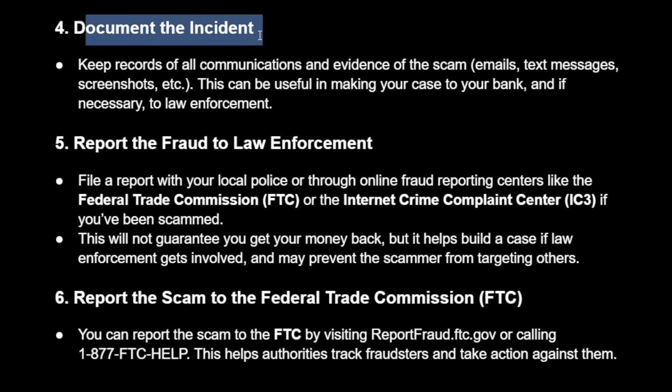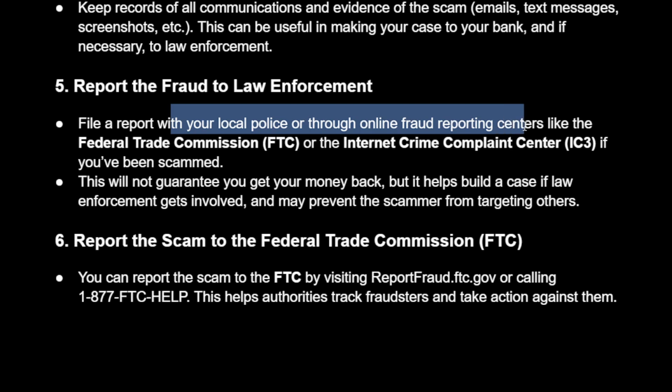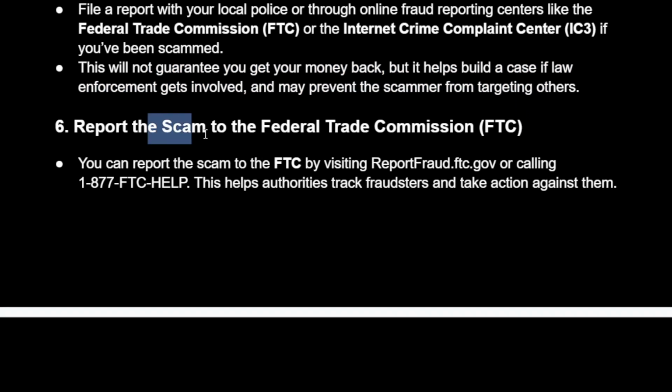You can document the incident, so keep records of all communications and evidence of the scam, whether that be email, text messages, or screenshots. You can report the fraud to law enforcement, so file a report with your local police or through online fraud reporting centers like the FTC. This will not guarantee you get your money back, but it helps build a case if law enforcement gets involved.